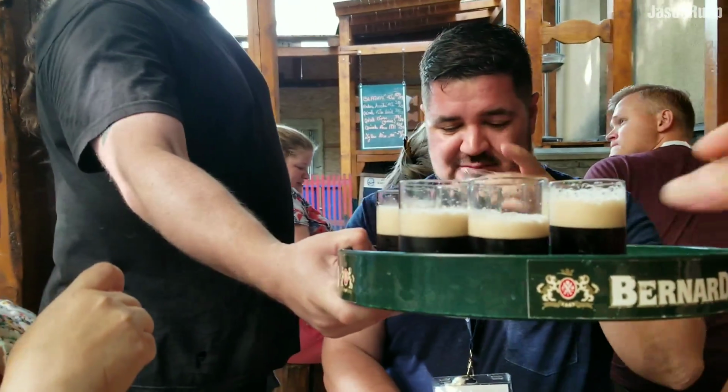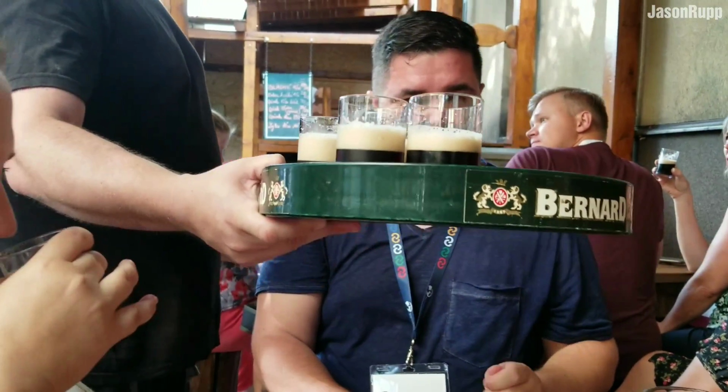This one's vanilla. Okay. It's smoked malt. All right. Tell me what the first. Once you go black, you never go back. I'm gonna get some black in me.